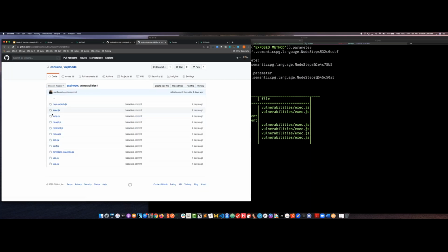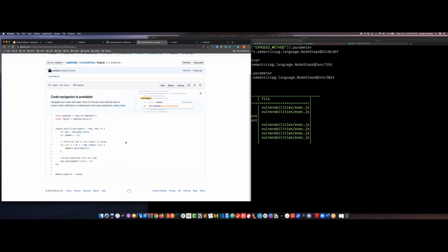and pick one of these files, which is loop.js. In loop.js, we have list users, and we have the body.users, which is fetched and assigned to a local variable object. And then we initialize an array and then iterate the object and push values into this array. Now you could imagine someone can create a very extensively large object, users list. And this in turn can cause this array to exceed the memory threshold, which, if continuously executed, would lead to a denial of service on your application.